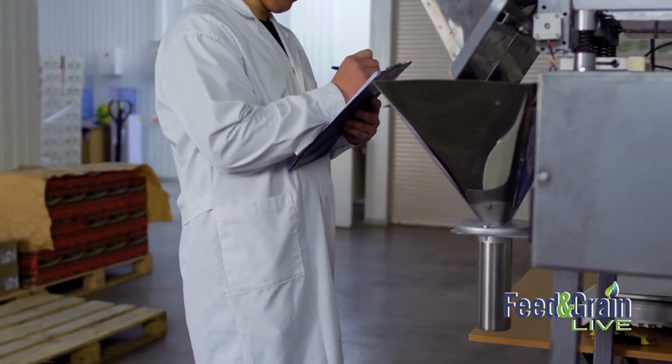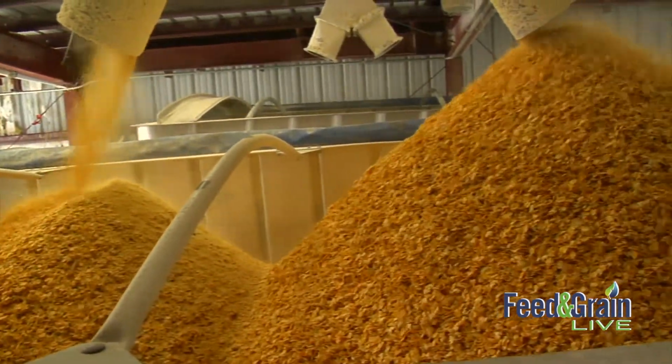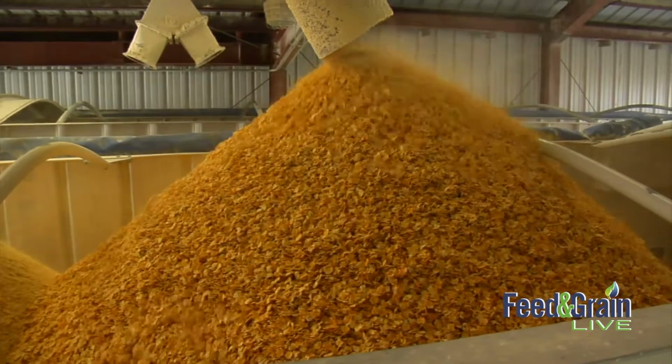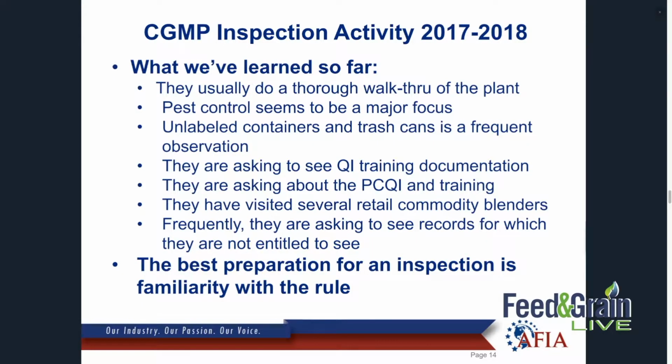So they've asked to see your recipes, or they've asked the volume of product that you produce in the mill. One of the other ones they've asked about is complaint files. So they come in and they ask, can I see your complaint files? And they have no authority to see that if you are not manufacturing a medicated feed. If you're manufacturing a medicated feed, then they have the ability to see that for the medicated article itself. But if you're not manufacturing medicated feed, there is no authority under the CGMPs or FSMA for them to see your complaint files.